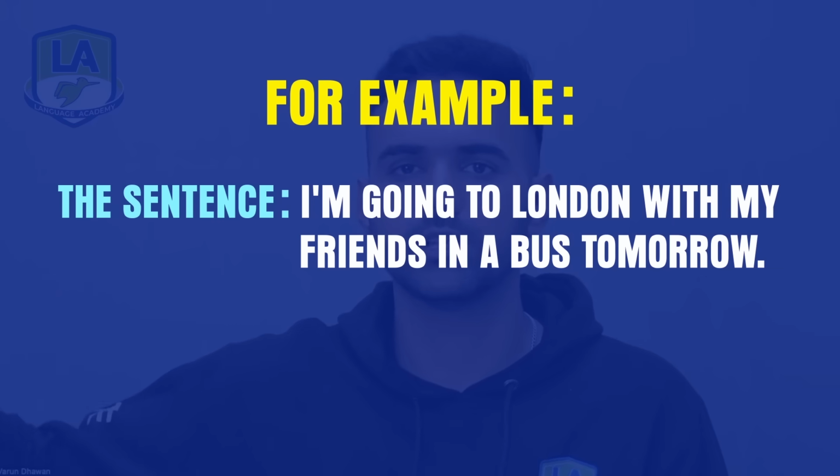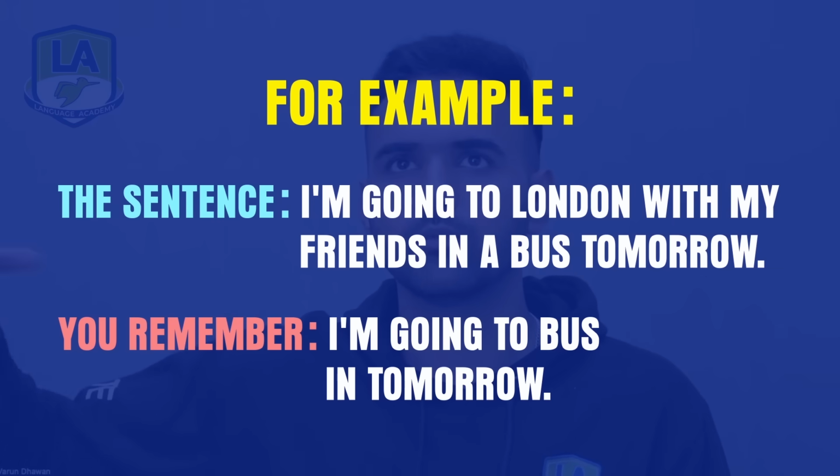Let's say the sentence is, "I'm going to London with my friends in a bus tomorrow." You only remember "I'm going to bus in tomorrow." You don't remember anything else, right? Even though it is not grammatically correct, you only remember these words. What you'll do is say, "I am going London to bus," and then you'll give a lot of hesitations. You won't be able to repeat 100% of the content. This sentence is pretty lengthy, and if you get something like this, there are chances that you will not be able to repeat 100% of the content, and you don't really need to.